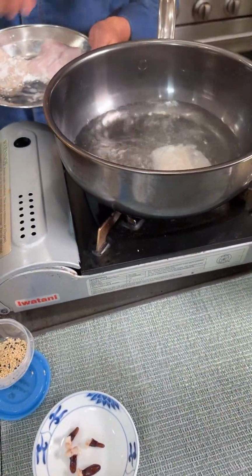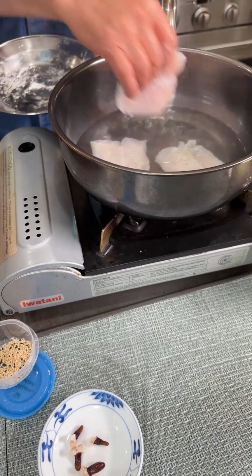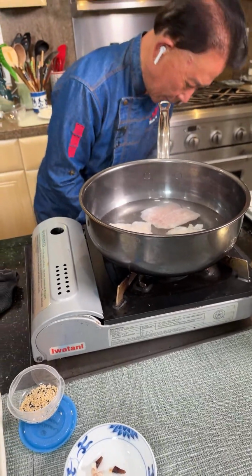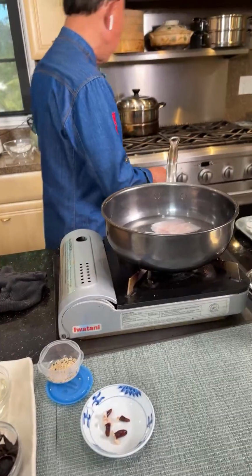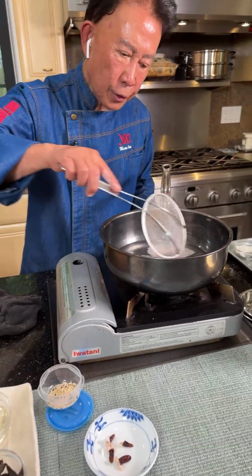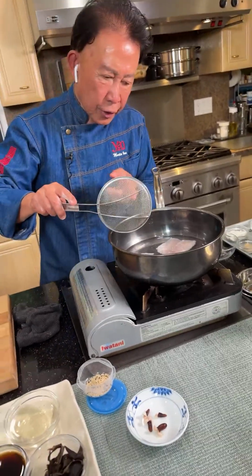Then I poach this. Because this is a very thin fillet, it doesn't take too long to cook, okay? So make sure you do not cook it for too long. And then you just poach it, and beautiful, look at that. Can you see this? I poach it.